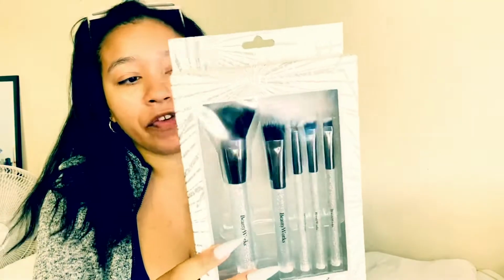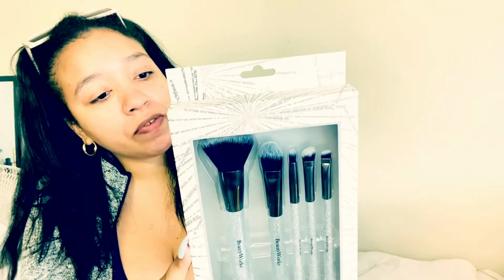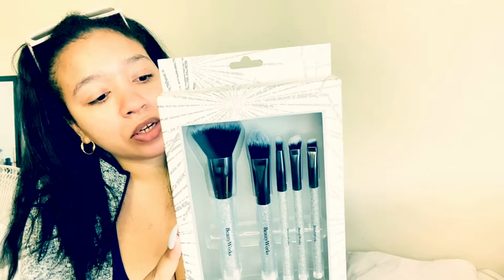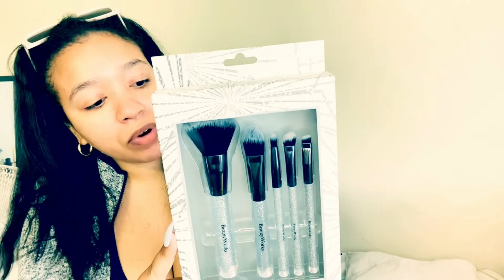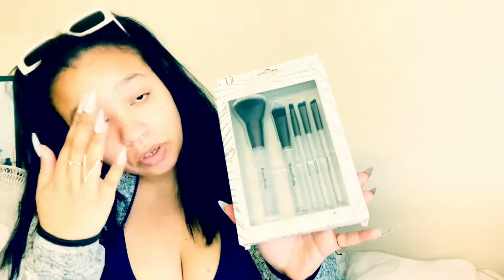I also got these for $5.99. It brings a powder brush, a pointed foundation brush, a small blending brush, a small angle contour brush, and an angle eye brush. You can use it for your eyebrows, for your eyelid, foundation, anything. You'll be good to go. It comes in a pack of five. And glitter, why not?